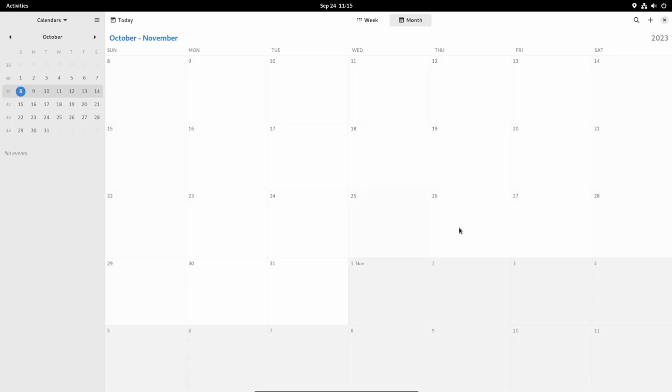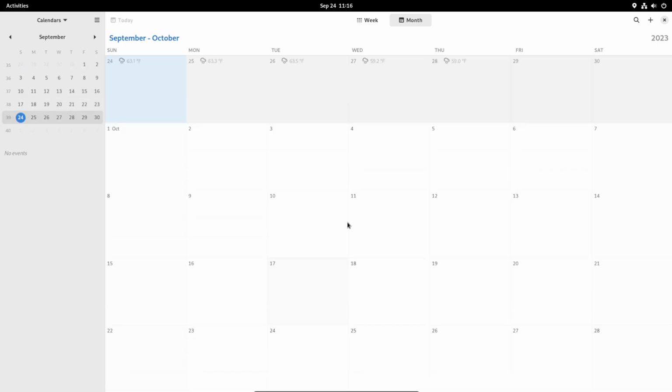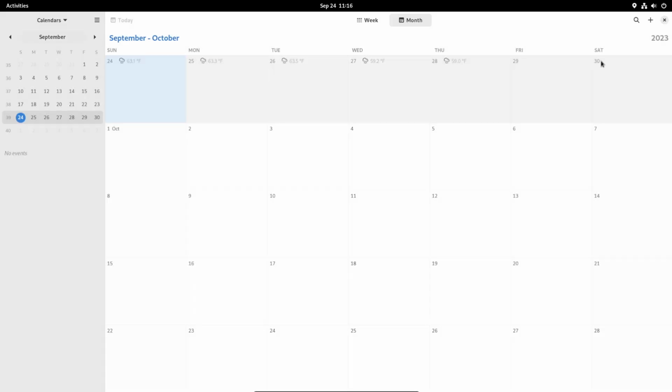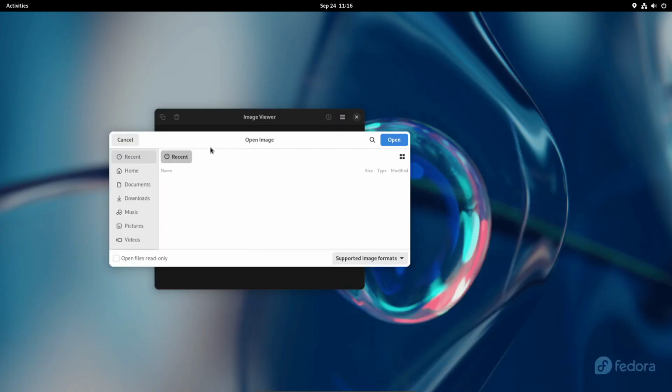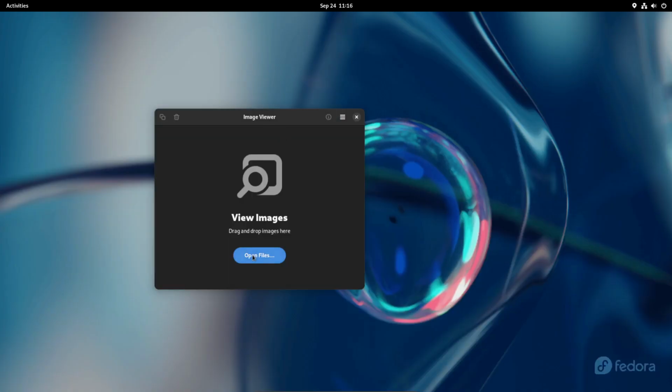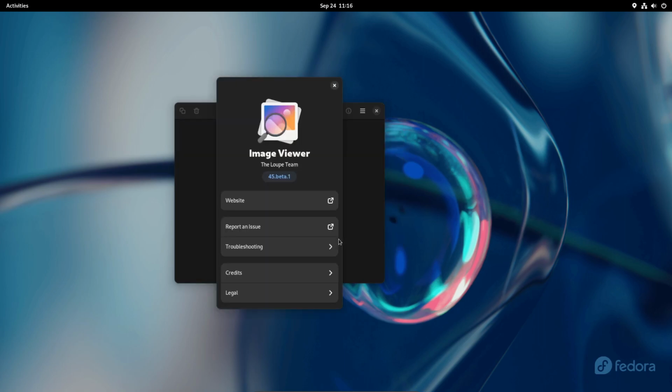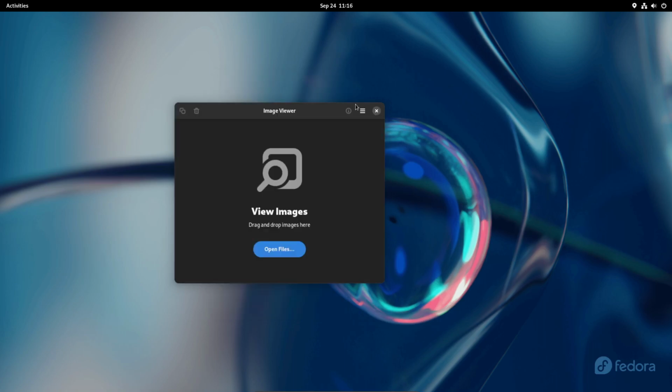Apps such as, for example, GNOME Calendar have also been updated, so you can do a month scroll down view by just scrolling at the bottom. So it flows actually quite nicely. Also part of the GNOME 45 suite of updated applications. Loupe, the image viewer, also updated especially for the new GNOME 45, with basic functionality just added back in for basic image manipulation.